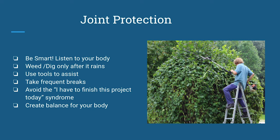We've already talked about the tools to assist you in weeding and gardening. And the fourth tip is to take frequent breaks. So always have a big jug of water out there with you. Kind of watch your time. For myself, I know exactly how many hours I can work so that I don't have any soreness the next day, whether it's in my core or my legs.